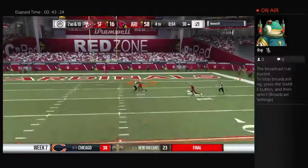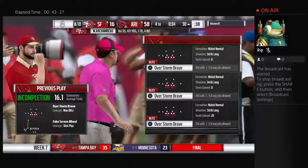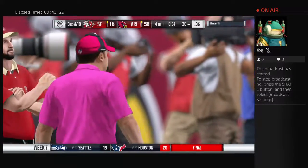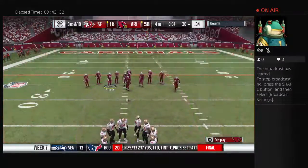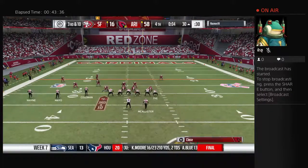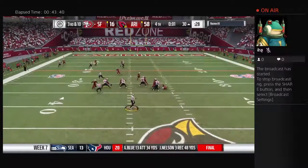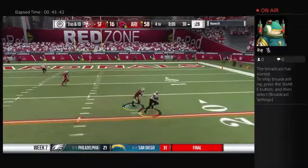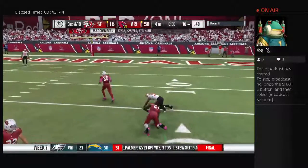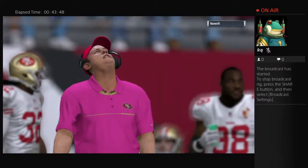Back to throw now on 2nd and 10. And that will be incomplete. 4 ticks left here on the clock. Looked like they had an opportunity for a big play across the middle, but he didn't have the concentration or the focus necessary and dropped it before he could haul it in. One final shot. They'll look to throw. He finds Coleman. And he picks up the 1st down yardage as he takes it down to the 16.